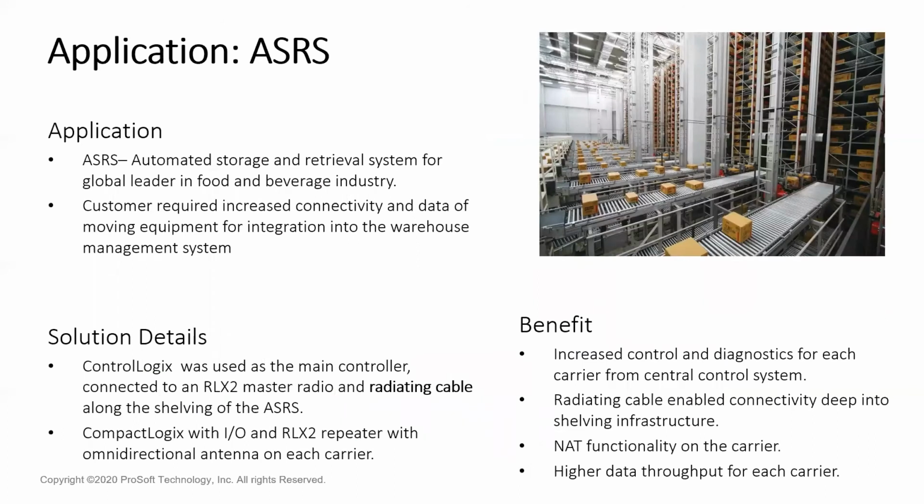So here we have an example of an ASRS system, and our end user here was a global leader in the food and beverage industry, so this system was huge. The key in this application was to establish and maintain connectivity of the ASRS system through the dense metal shelves, so everything could be integrated into the warehouse management system. That's a typical requirement in this space. So as you can imagine, an application like this with all of the metal shelving was a challenge. Line of sight between radio antennas was difficult, and multi-path distortion was common when using standard antennas.